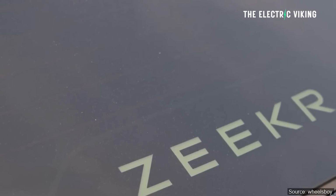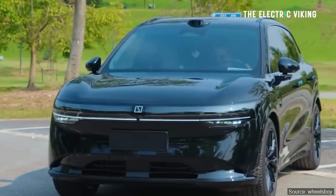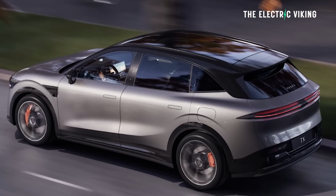Now, unfortunately, Americans, you're not going to be able to buy any of these, obviously, which kind of sucks for you guys. But I keep getting emails, Sam, what's the Zeekr 7X going to cost? And I can't answer them all. Sorry, guys. And I don't even know the answer, but I have a pretty good idea now based on what the car costs in Europe.